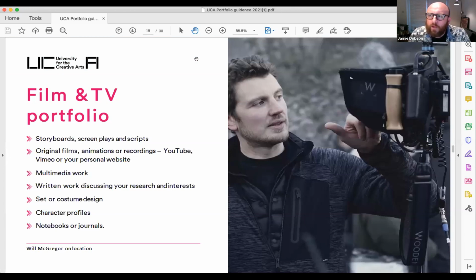Okay, so I'm going to talk only for a few more minutes. And what I want to do here is just to give a couple of examples of how portfolios differ. So to start with, film and TV. What do you need to include here in your portfolio? You're likely to have storyboards, you might have scripts, you are likely to have your original films or animations or your sound recordings. If you have films, animations or sound recordings, then you'll need to show these to us in a different way.